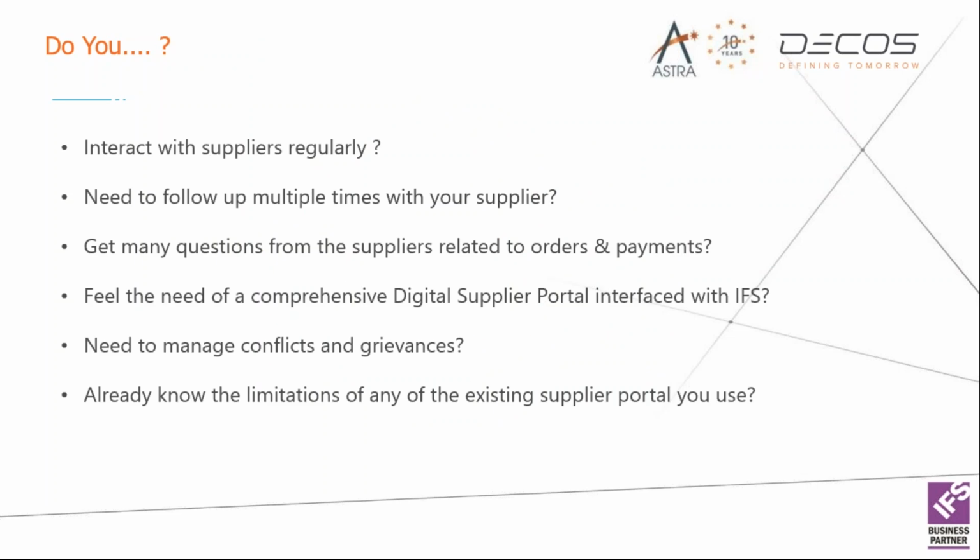Before we jump to this supplier portal, I'd like to put forward some scenarios which you might have already faced while working with IFS ERP. Do you interact regularly with suppliers? Do you need to follow up multiple times with your suppliers? You might get a lot of questions related to their purchase orders and payments. You might feel a need for a comprehensive digital supplier portal, which will help you interface with IFS and then pass on the data to your suppliers so that they can actively participate. Then you might need to manage a lot of conflicts and grievances that might come from the supplier.